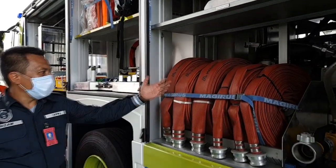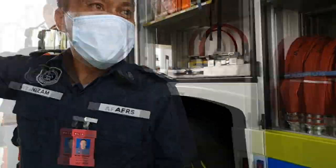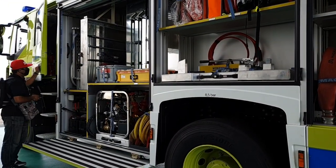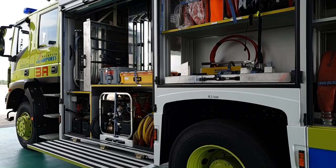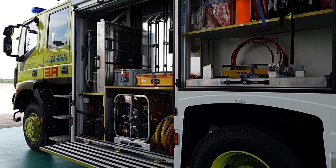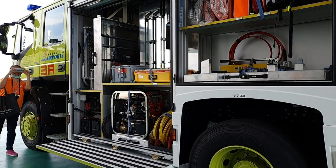We have a fire hose. We have our hydraulic cutters, paddling pool. The thing to catch snakes. Oh, for catching snakes. Oh, yeah, because we've had a snake come into our house. Wow. Exactly, yeah. You mean up there, the other thing? Yeah. You're a clever boy, huh? Yeah. Wow.